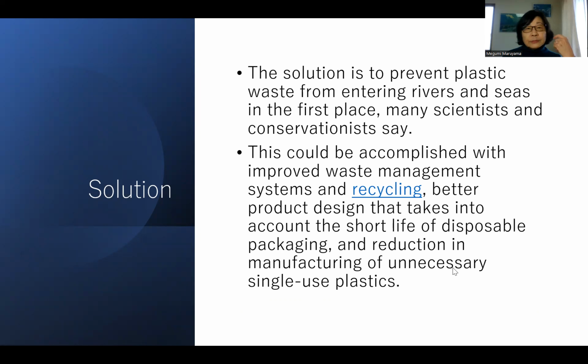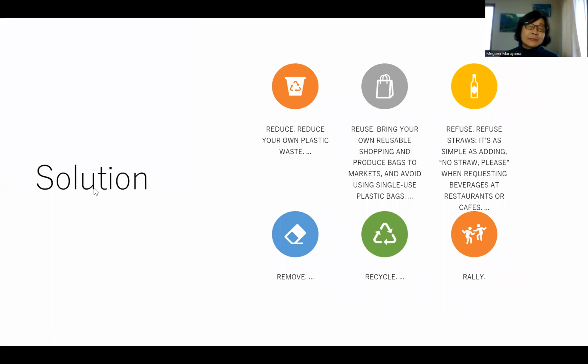In our lecture at the beginning of this month, we saw a very nice video about this, recycling and making sunglasses with the recycled ocean plastic. It was a very nice business. So let's see more about the solution.